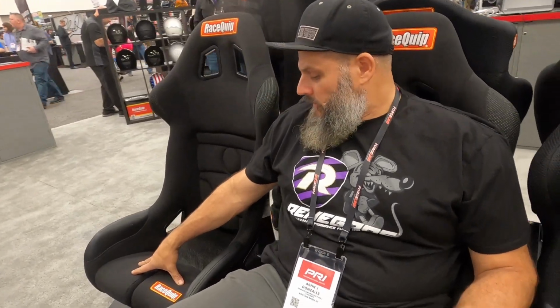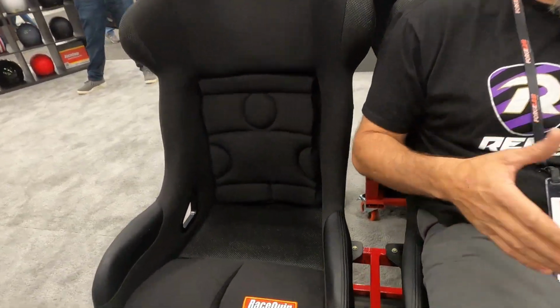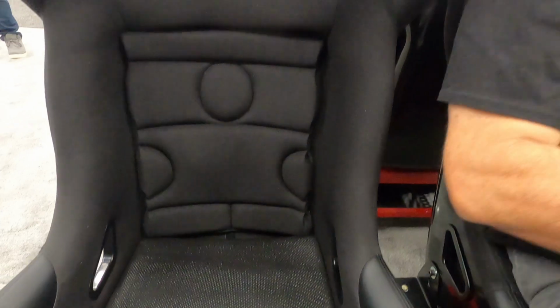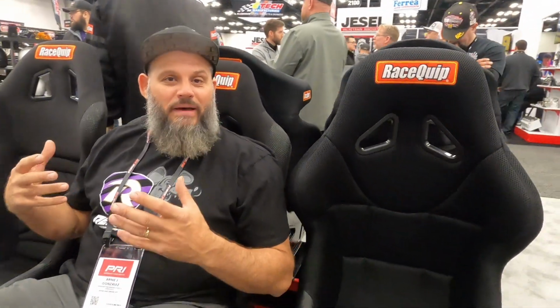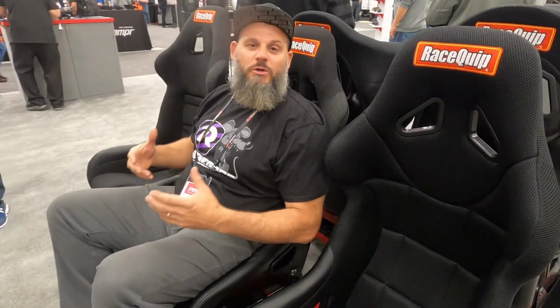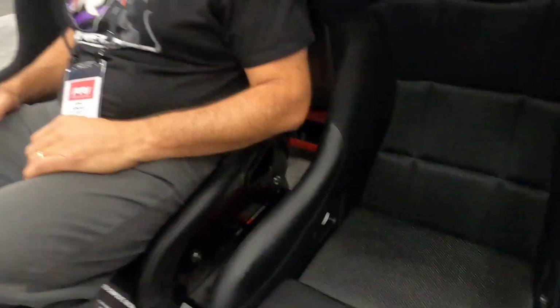They come in different widths. This one here sits a little bit wider. This one's about the middle of the road, and that's a little bit more narrow. So again, my job is to go to PRI and find out stuff that we can use for our trucks to go racing. And I think I found a really good seat. You gotta check it out.